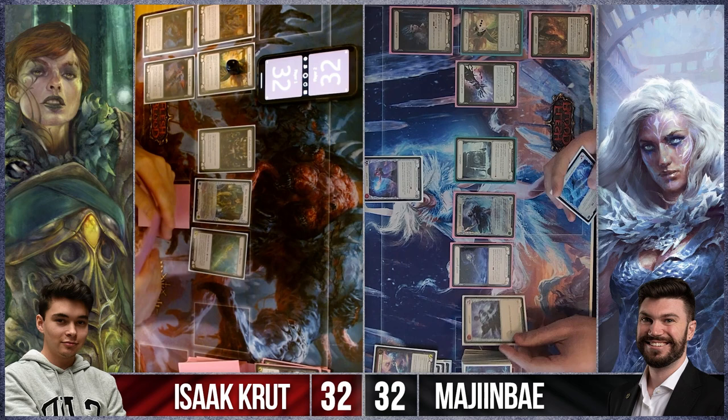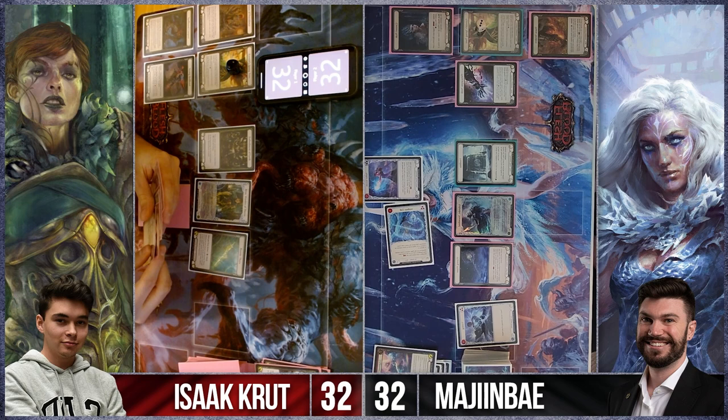And here we go, another Aether Ice Vein that's going to be revealing an ice card here for Majin. He's just firing on all cylinders so far here. Yeah, he does not want to relent. That Aether Ice Vein being fused with the Insidious Chill is going to be a nasty piece. Looking at what Isaak Krut's packing here, he's got AB1. So you're kind of going balls to the walls here when it comes to trading damage.